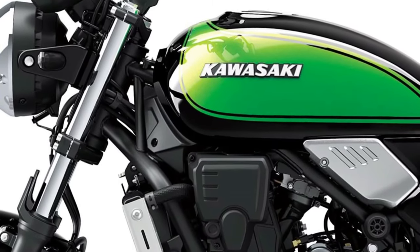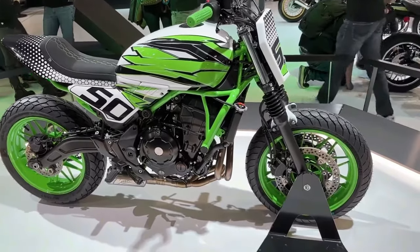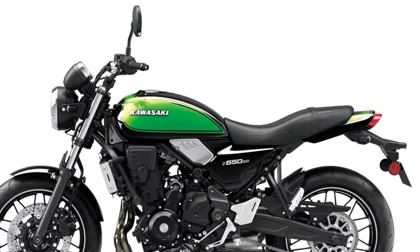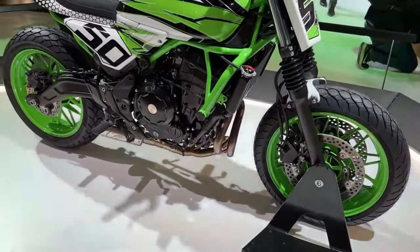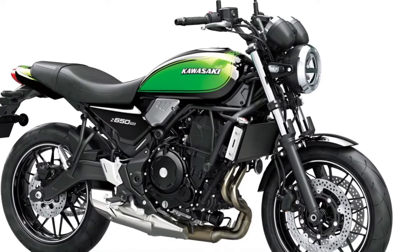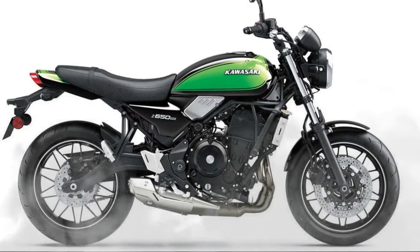The 2025 Kawasaki Z650RS represents a compelling fusion of classic aesthetics and modern performance in the mid-sized motorcycle segment. As an evolution of Kawasaki's iconic Z series, the Z650RS brings forward the timeless styling of the original Z models while integrating contemporary technology and engineering advancements for a thrilling and comfortable ride.